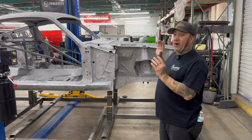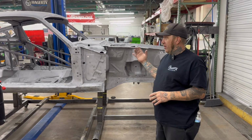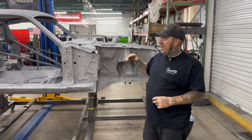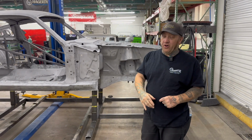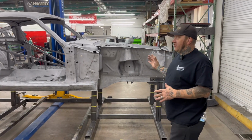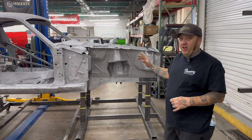So we've talked about all these problems. So again, this is going on a Roadster Shop chassis. It's getting an Illuminator, a Coyote. It's getting a Whipple charger, a Bowler 6-speed. So we're going to set up with all the good stuff, and we're going to finish this car right.